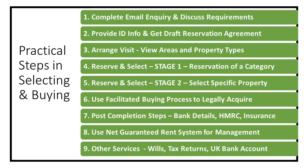So in summary, these are all of the practical steps involved, and you can get started now simply by completing the inquiry form and then later providing your ID information.